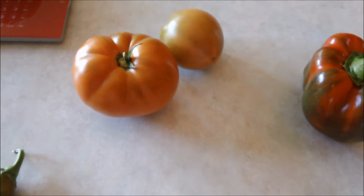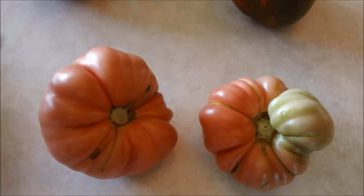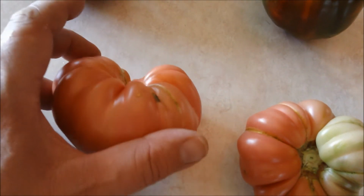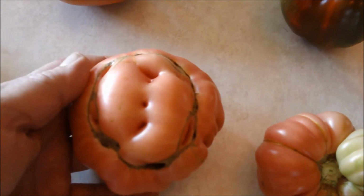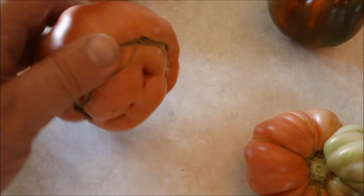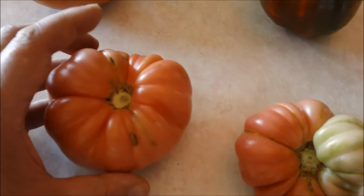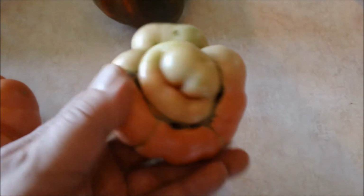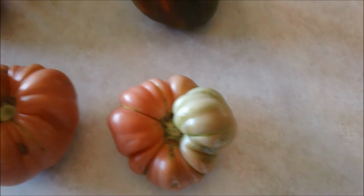In contrast, I just told you that I'm not going to be growing heirlooms next year, and this is part of the reason why. I mean, you see these high shoulders? I don't like that. And this cat facing, I don't like that. I mean, the tomato probably tastes wonderful, I'm sure. But, you know, what am I supposed to do with this? You only get like three good slices out of a tomato like this. And it's the same thing. I mean, this is ridiculous. What am I supposed to do with that? So, all hybrids for me next year.